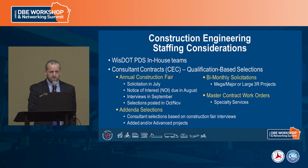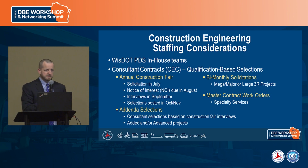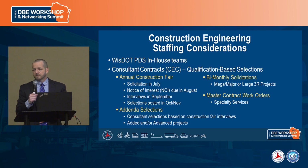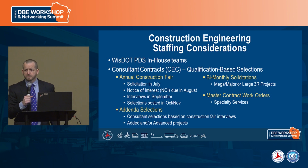The other way that we put out solicitations is through our bi-monthly. And we typically only do that for construction consulting engineering for our mega majors or some of our larger 3R projects. So sometimes we want to get out ahead of that construction fair, make a selection, and make sure we have a team built for those large projects. So not only can the department make sure we have the best teams in place, but also the consultants can plan for their work and make sure that they're teaming with the right people as they're looking ahead to the next few years.